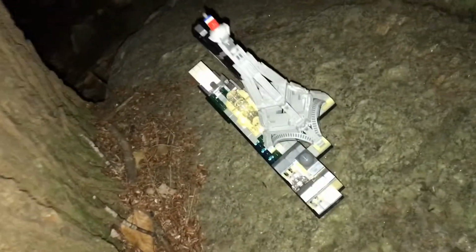Oh, crap. Oh, God. You got to be very careful in the woods. Oh, crap. I just hurt my arm pretty bad. Oh. I see something. I can spot the tip of the Eiffel Tower anywhere. That looks like Lego France.